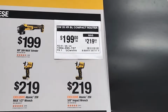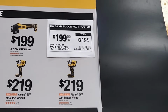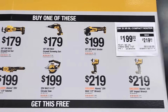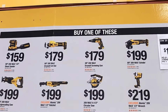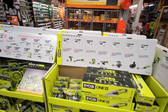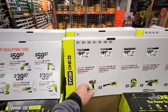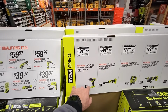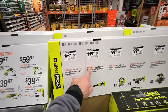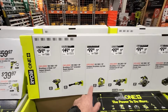And then over there, they got the router, was $219 down to $199 for the XR router. But most of those are atomic 20-volt max tools up there for the buy one get one. Here's a bunch of HP 4-mode half-inch impact wrench. I actually picked this up off of Direct Tools for $49. Nice pickup, but right here they got it for $159. $149 for the 3/8" extended ratchet.